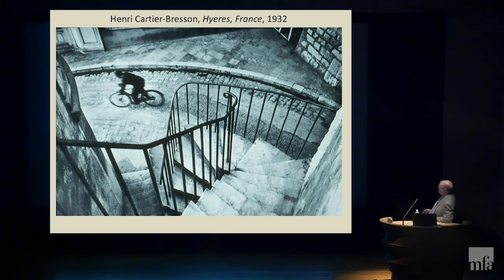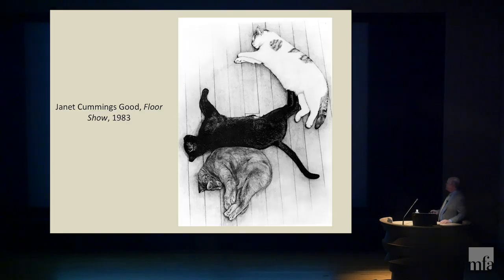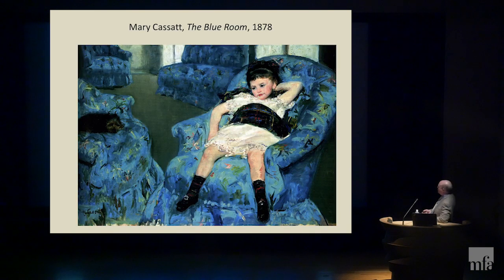You also have these chance things, or things that seem to be chance, that have to do in part with point of view, like this photograph by Henri Cartier-Bresson of this bicycle going by, and there's something about the relationship of the path of that bicycle with the line of the staircase that is really captivating. Or something seen from above, like this work by Janet Cummings Good called Floor Show, where the cats, seen from above, have this two-dimensional quality where they sort of look like puzzle pieces. And that idea of seeing things from unusual points of view, you can see also in this painting by Mary Cassatt, where we're looking up here in the blue room, the whole thing takes a kind of surprising compositional aspect, really having to do with the point of view. This is something that we have very much in the work of Degas as well.